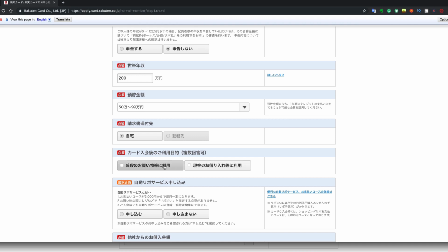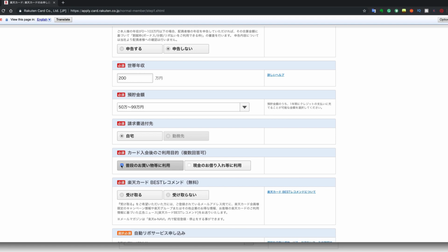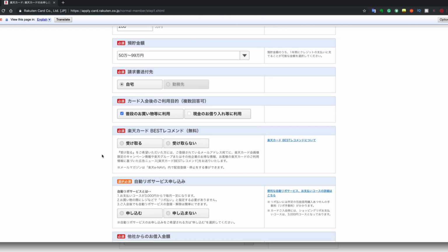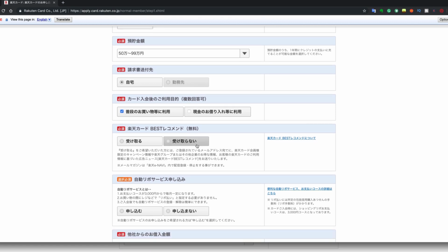So the first one is for shopping. The second one is cash in, cash out, like borrowing money from the company. You can click both if you want. I'll just use it for shopping. Next one would be if you want some magazine or some promotion from the company. So you can answer yes or no.